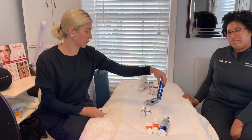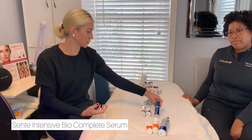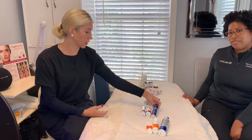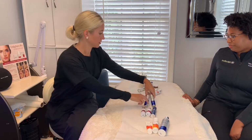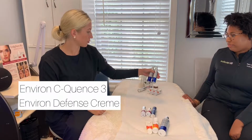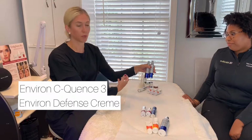We also have a retinol here by Sente, which is also more of their stronger retinol, but it also is packed with dermatan sulfate analog and chondroitin sulfate analog, so that's going to help hydrate the skin, plump the skin. These two here are also by Environ, so this is the C-Quence serum you're on, number 3, and Defense Creme. So this one, again, is a retinol that you can use to help with cellular turnover.